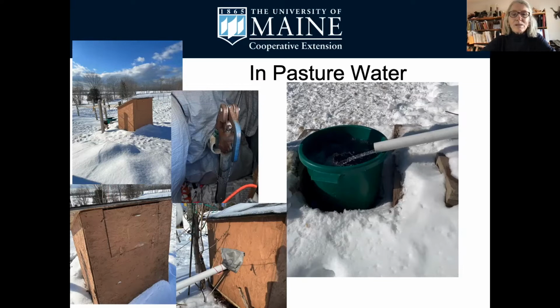I am such a proponent of this heated muck bucket. I can keep horses well watered by filling it 3 times a day. So we fill it in the morning. The horses often drink half of it or 2/3 of it by noon. So around noontime, I go fill it again, or whoever happens to be home. And then in the evening, it's filled again. So 3 times a day with this muck bucket will do 4 horses. And I have fairly sizable horses, so I'm sure they drink on the high end of the gallons per day.